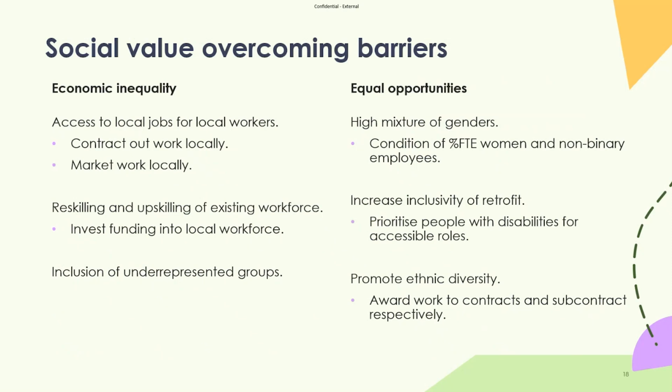These are all elements of this social value, which I think the contracts really do need to include, so that potential applicants can really help promote some of these inclusion elements. So in terms of ambition, it's important that local people are able to deliver some of this work, warmer, affordable, healthy homes within their own communities, and at the same time develop long-term viable careers. Two key barriers which need to be overcome are economic inequality and equal opportunities. And to reach this end goal, the industry really must work to help overcome these barriers.